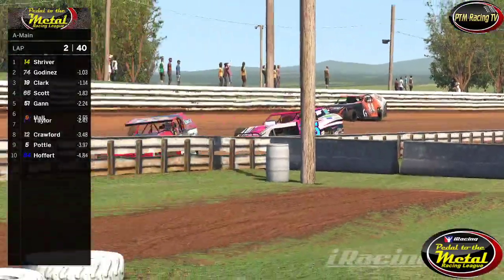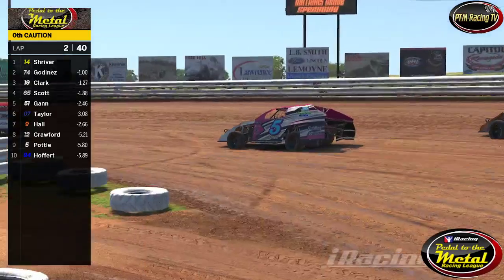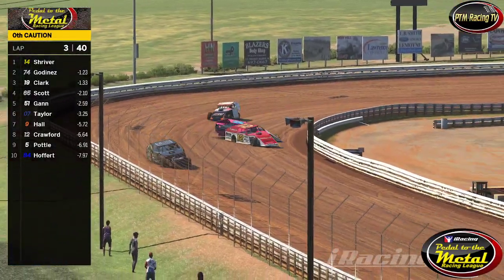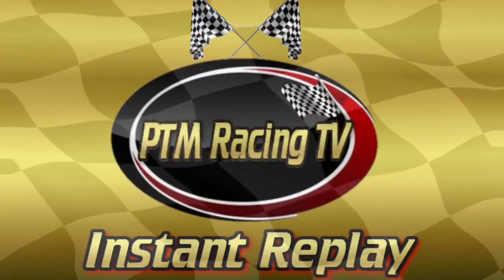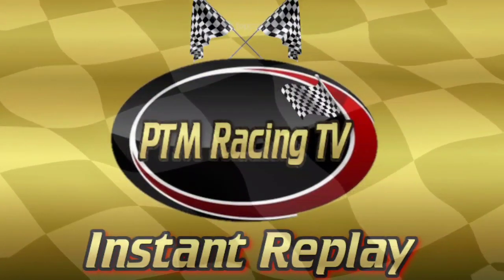Oh, there's major trouble. They're out of turn three. The throttle, Chantel Bottle, and Ken Crawford getting tagged in. You saw Cindy, the Colder Taylor, getting a piece in there as well. Oh! Ken, that's not nice to do to a lady on the track. What are you doing, my friend? I know she got you there, but you didn't have to hit her once or twice, my friend. Come on now.